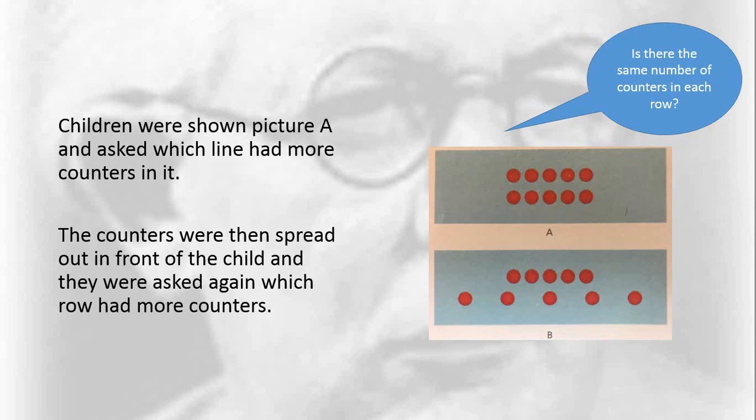Okay, so the method then. What happened during the experiment? This is probably the simplest study that we will look at in the two years, so it should be quite easy to get your head round.